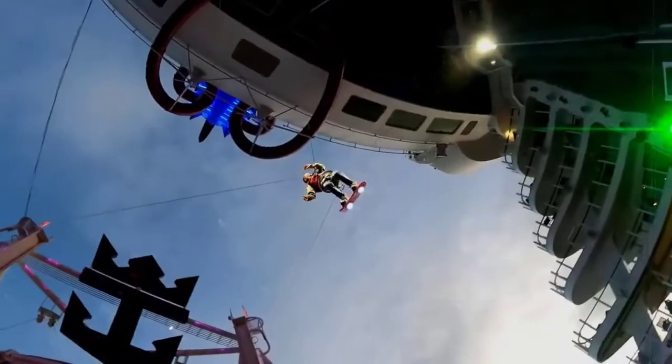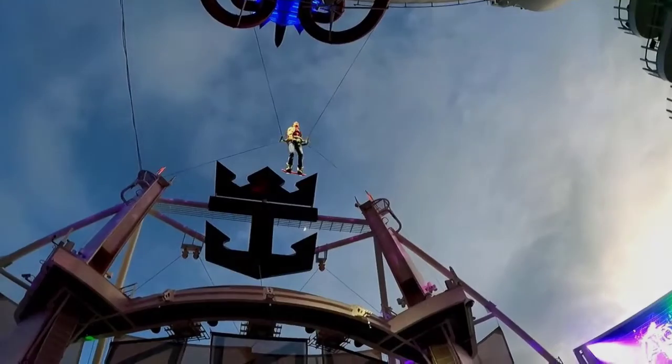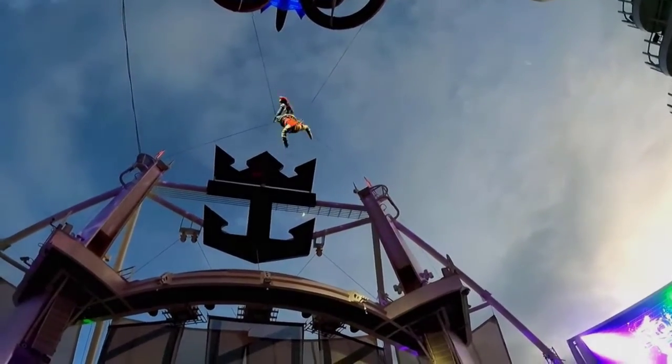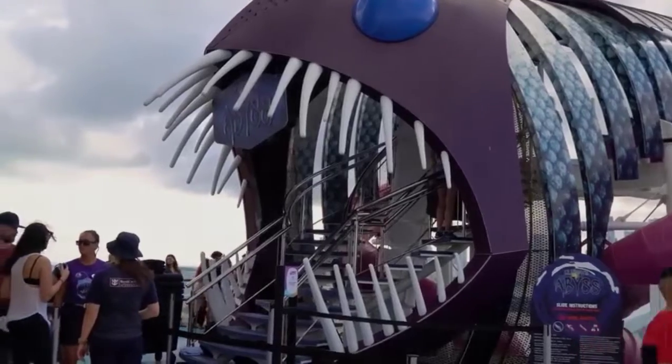After modernization, Aqua 80 was added to the Aqua Theater, which features extreme athletes and divers performing various feats. Additionally, Ultimate Abyss, a 10-story tall water slide at the top deck that was the highest water slide at sea, was introduced in the ship.